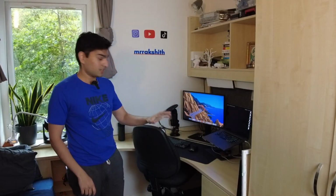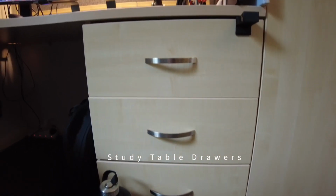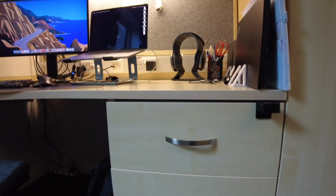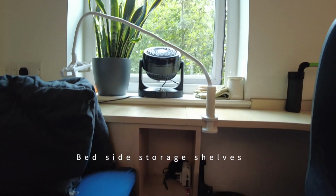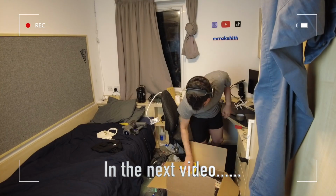Under the study area, there are a bunch of drawers. There's a set of 3 drawers, and on my right, there's some storage space next to the bed as well. The drawers are, very honestly speaking, a dump for me. If I want my table to look decluttered, I just dump everything into these drawers. They're not really that organized because I know I'm going to stay here only for a year, and after a year I have to pack everything.